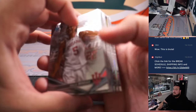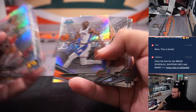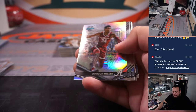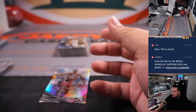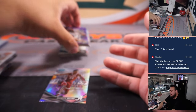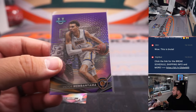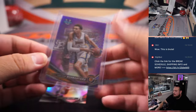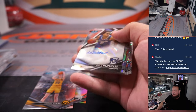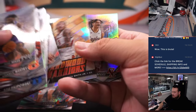Alright, guys, last box here. Judah Mintz. 73 out of 199. Drew Timmy. Letter D, Aaron Billingsley. It's a refractor. Brandon Miller, refractor. Wow, we didn't get a Wembanyama autograph, but we did get a purple color now. And that is 241 out of 250. Well, at this point, we'll take that, right, John? And Ryan Nebhard. Letter R is John. Cavender. There you go.